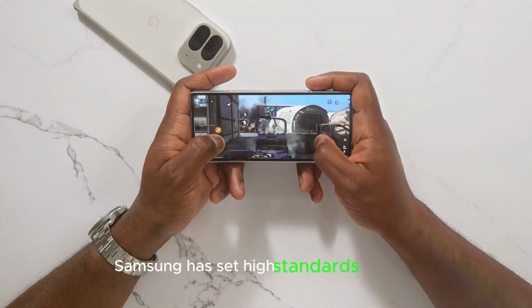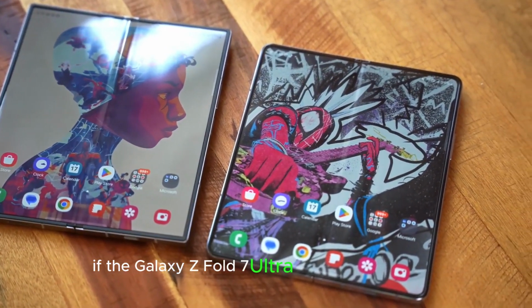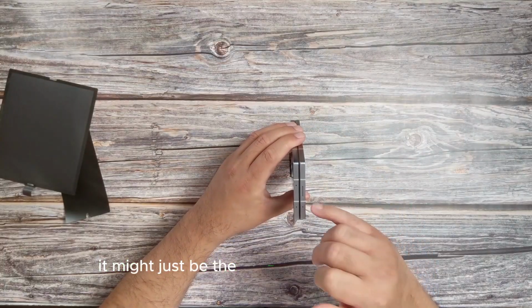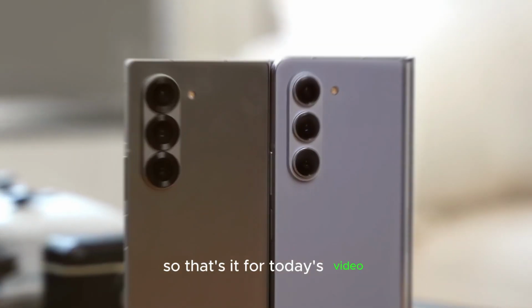Samsung has set high standards for itself with the Fold series. If the Galaxy Z Fold 7 Ultra lives up to the hype, it might just be the foldable phone that finally gets everything right.